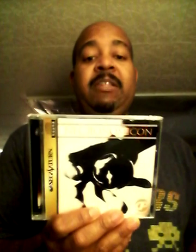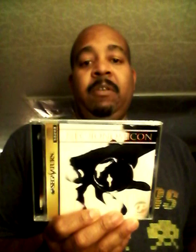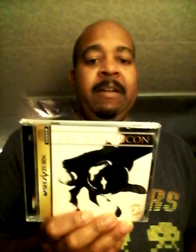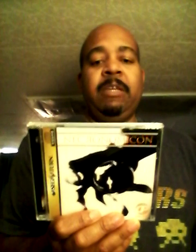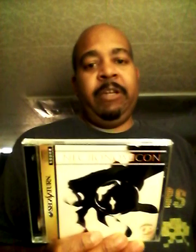So if you're into pinball games on video game consoles, this is definitely one to pick up for your Sega Saturn. Has a kick-ass soundtrack from the old heavy metal days. It's a pretty sweet opening, and it's really cool graphics, and it's pretty awesome. You might be able to find it cheaper. I don't know.